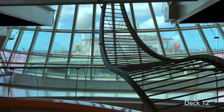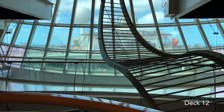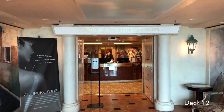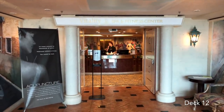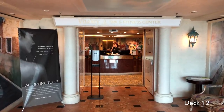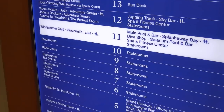In the front elevator tower, facing backwards, as I turn around, in the front of the ship is the Vitality at Sea Fitness Center and Spa. The spa is upstairs. You can get all sorts of treatments. They have programs all through the week. And then just below on deck 11 is the fitness center. There's plenty to do on deck 11.